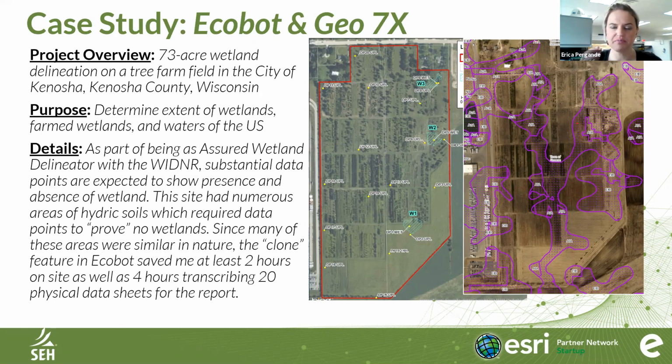We'd have to change some of the percentages, but we could go from point to point. We could look at the soils, do a quick look and say, yep, this soil is the same as what we saw over at this data point. We can go ahead and clone this feature, change a little bit of the percentages if that's different or if something additional was planted there, and then move on to the next data point.